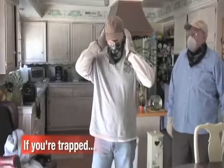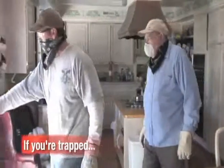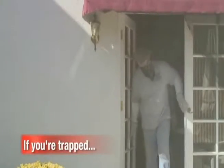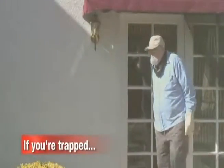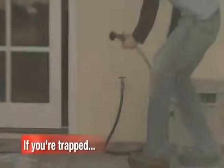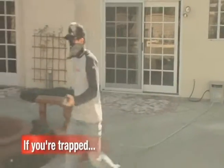After the fire front passes, carefully check the conditions outside before leaving your home. Be ready for ongoing hot, smoky, and windy conditions. Leave your house through the door away from the wind so smoke and embers don't blow in when you open the door. Carefully patrol your property looking for small, smoldering fires and extinguish them.